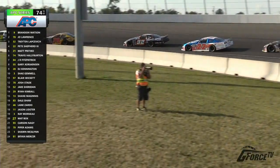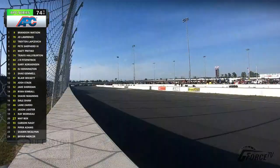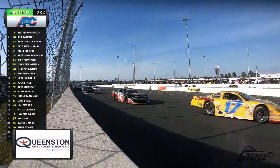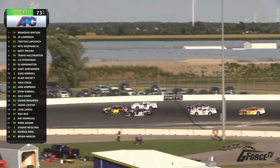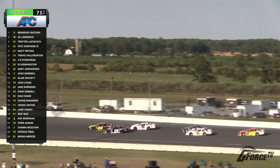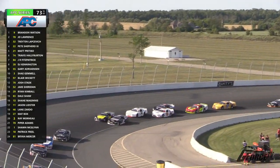Halliburton and Fitzpatrick door to door, along with DJ Kennington and Gary Adrianson. Yeah, DJ Kennington had thoughts for a moment of going 3 wide and putting J.R. Fitzpatrick in the middle, but these two have raced around each other a lot of times. Whoa, Sheridan way out of shape in turn number 2. Down into corner 3 they go. DJ Kennington on the bottom of J.R. Fitzpatrick, door to door through corner number 4.